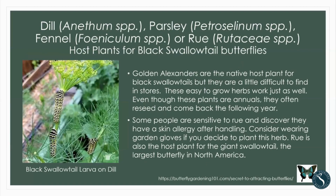The dill, we discussed dill, but there's parsley, fennel, and rue. So golden Alexanders are the native host plant for black swallowtails, but they're a little difficult to find in stores. So these herbs you can plant, which will attract the black swallowtail.